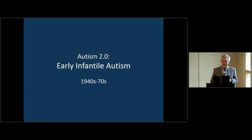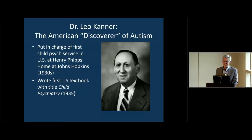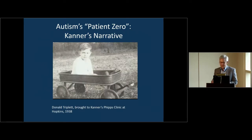This is where people often start the history of autism, and it's autism's discovery by a doctor who is remembered, Dr. Leo Kanner, who's generally thought of as the father or discoverer of autism, who first describes the syndrome. He was the most famous child psychiatrist in America, worked at Johns Hopkins, and wrote the first American textbook called Child Psychiatry. He's a good writer, interesting person in a lot of ways, but for our purposes, we're going to talk about his article in 1943, where he describes how in 1938 he met a child that he said was unlike any he had ever seen before.